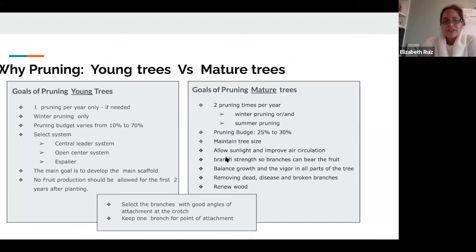In the mature trees, of course, our pruning is going to be way different because we're cutting 30%, because our structure is already set. So we're going to maintain the size of the tree. We want the sunlight and the air circulation in your tree. That is why summer pruning is so important, because that is going to help that circulation at the time that the tree needs it the most. In summer, when it's full with leaves, we are going to work on the branch strength, and I'm going to show you how to work on that.